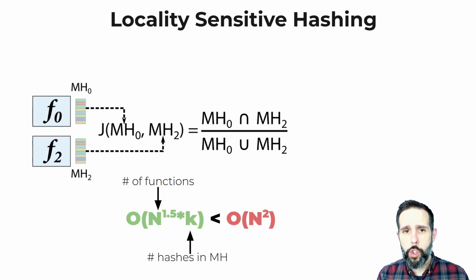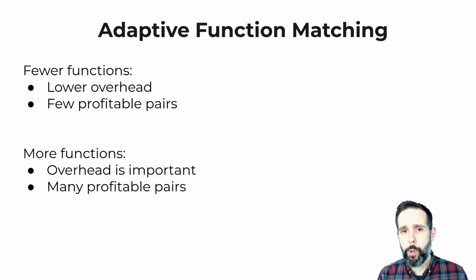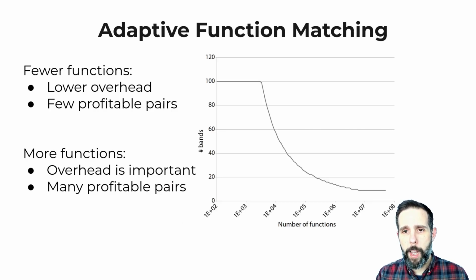One more way we can reduce this overhead is by adapting the size of the min-hash fingerprint to the number of functions in the program. Reducing the min-hash size makes it more likely that we will fail to consider similar pairs of functions, but that makes ranking faster. For larger programs where ranking dominates the runtime, the speedup is usually worth the risk of missing some merging opportunities. So in those cases, we reduce the size of the min-hashes. How exactly do we do that? The details are in the paper. We will not discuss it in this presentation.